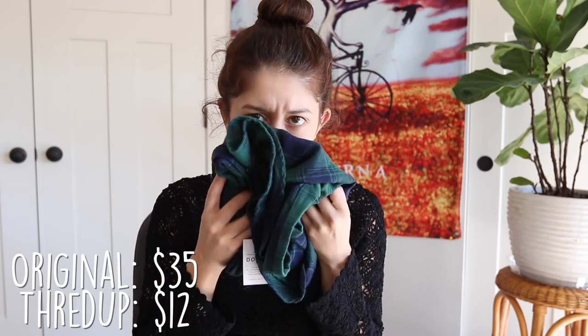It's great quality, and it doesn't really smell like thrifted clothes. I don't know if they wash everything, but I noticed that none of these have that smell, so maybe they do, or steam them or something. But this one I'm super happy with. And it was 65% off estimated retail.